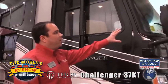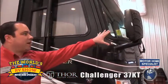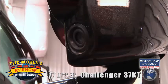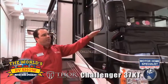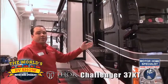First up in the front here, a few things to talk about. One is going to be a safety feature with our heated and remote mirrors. You'll notice here that the side vision camera is actually integrated up into the mirror. A couple benefits of it being integrated up into the mirror versus on the side of some other motorhomes is that it'll actually be in the furthest most front part of the motorhome and up a little bit higher, which will increase your visibility when switching lanes.